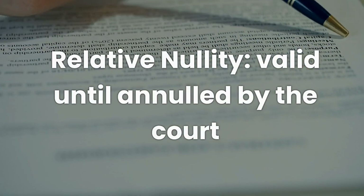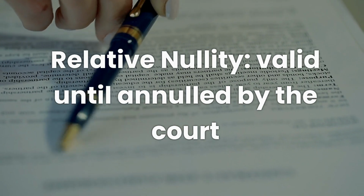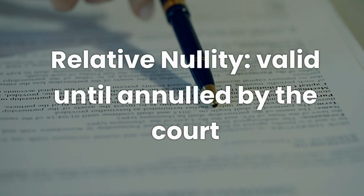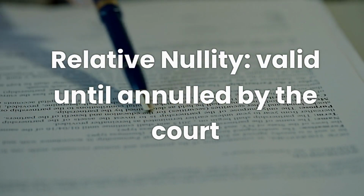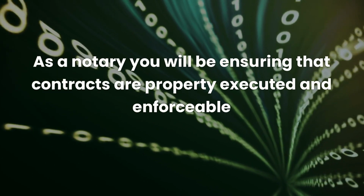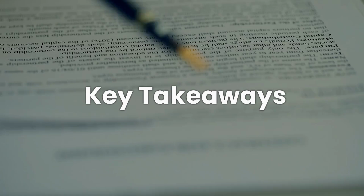Relative nullity, on the other hand, might allow the contract to still produce some effects until it's annulled by the court. For instance, a contract entered into by a minor might be relatively null, meaning that it's valid until someone challenges it in court. Understanding these concepts is vital because, as a notary, you'll be the one ensuring that contracts are properly executed and enforceable.